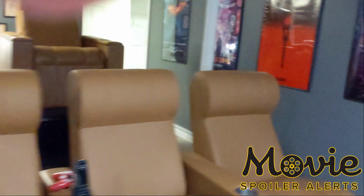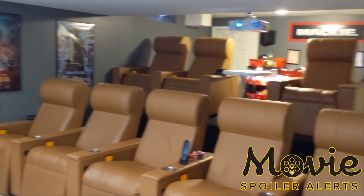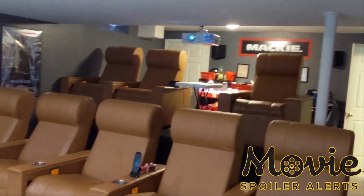This is a 5.1.2 setup, and we are in my basement, so I did have to block out the windows that are down here to get the best darkness that I could. And just to give you an idea of the overall size, I'm going to stand in the front corner again. Hopefully this phone is doing a moderate job showing it.